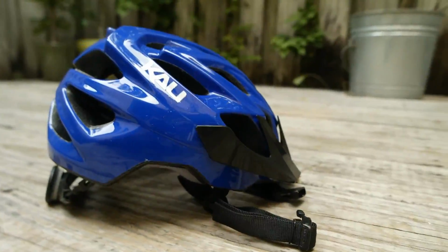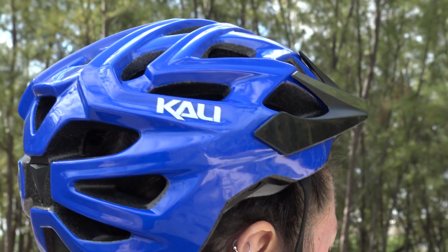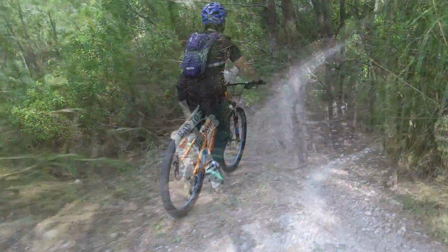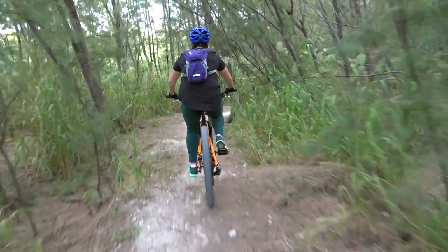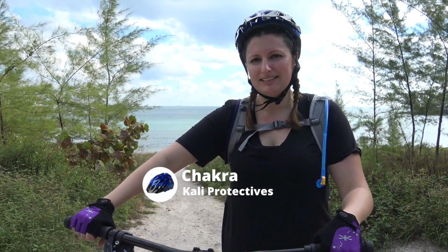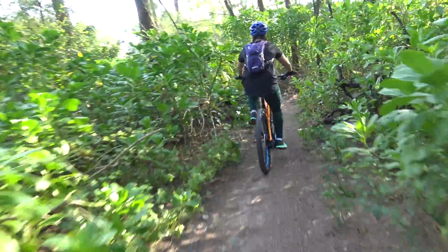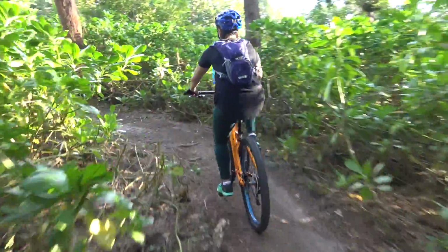Even if you don't have your own bike, even if you plan on renting a bike, I still recommend you get your own helmet, because wearing someone else's helmet kind of freaks me out. Lisa is wearing a Cali Protectives Chakra, which would be considered a general-purpose mountain biking helmet. It's lightweight, has good ventilation, fits securely, and looks cool, which are all things you might spend a couple of extra dollars on. Really cheap helmets are usually bulky, uncomfortable, and poorly ventilated, and that's no fun.